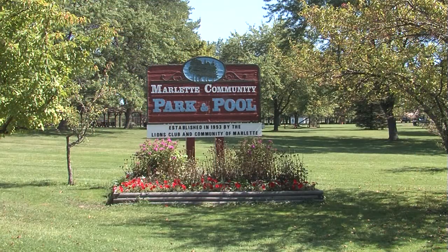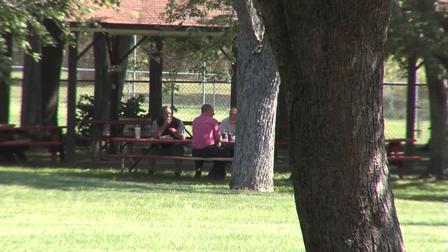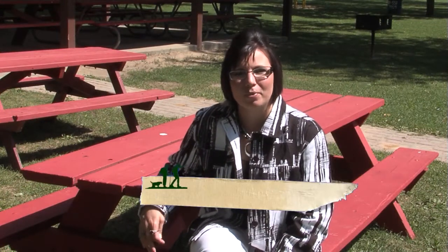Marlette Community Park is a great place for families to stop and stretch their legs as they travel through the thumb of Michigan. Our park has a community pool and these pavilions behind me, which are available for reservations for family reunions and other gatherings. Marlette Community Park is only a half hour from northern Metro Detroit, so you can host all of your family gatherings right here at our pavilions. Our park also consists of ball diamonds, basketball courts, tennis courts, sand volleyball courts.